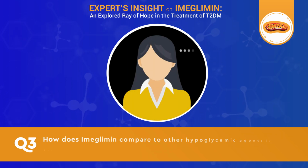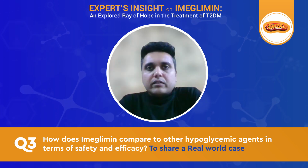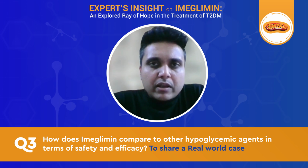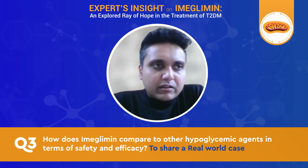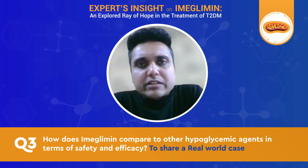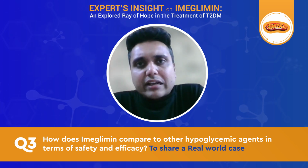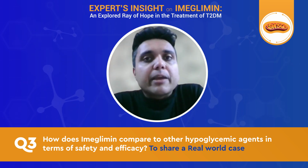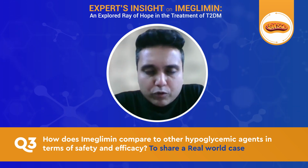How does Imeglimin compare to other hypoglycemic agents in terms of safety and efficacy? Kindly share a real-world case if any. Okay, so if we talk about its safety, it is very safe to use. In CKD, CLD, everywhere we can use it, and it has an action like metformin, but metformin is not an insulin secretagogue. So using Imeglimin will address both issues. It will increase the insulin secretion as well as address the insulin resistance issue, and also helps reduce hepatic gluconeogenesis. So efficacy wise, it is a good molecule.